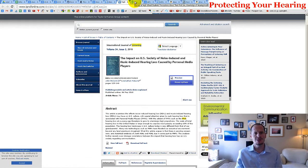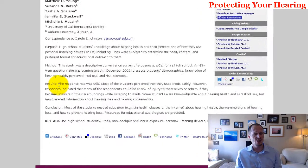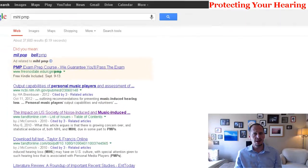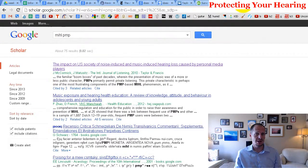There are steps you can take to prevent hearing loss from listening to your iPhone, iPod, or personal media player headset too loud. There's a lot of research that shows that it causes hearing loss. You can also go to Google and search for MIHL PMP. That's music induced hearing loss, personal music players. That'll bring up articles about it, as well as on Google Scholar, music induced hearing loss, personal media players.